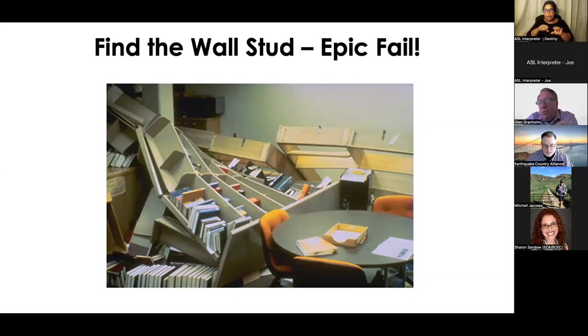The local home store may sell drywall anchors or Molly or toggle bolts. And they may work to hold an item into the wall to some degree, but these are never recommended with earthquake forces. So do not use them as an earthquake restraint. The power of an earthquake can be enormous, many times that of an explosion. So another couple of helpful hints for you on the next slide.